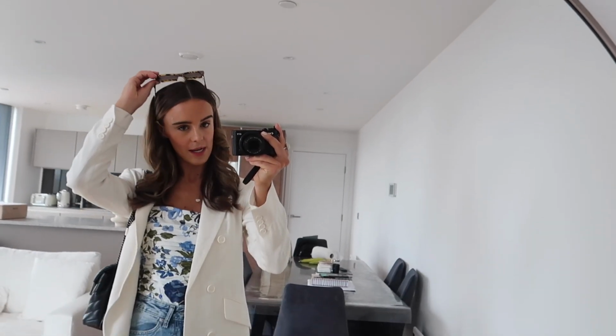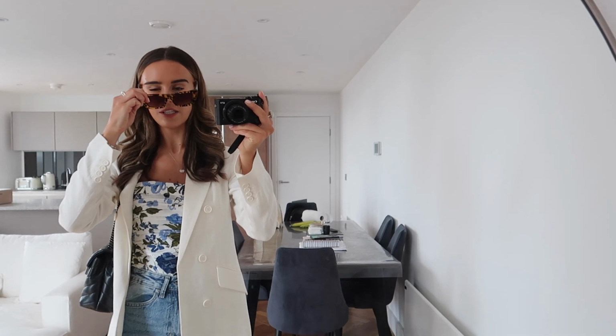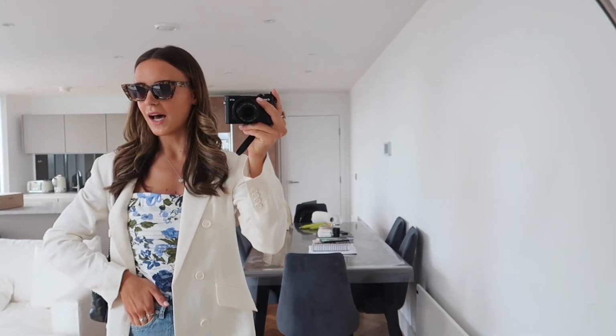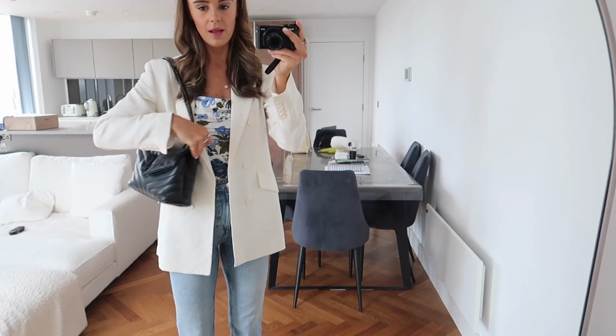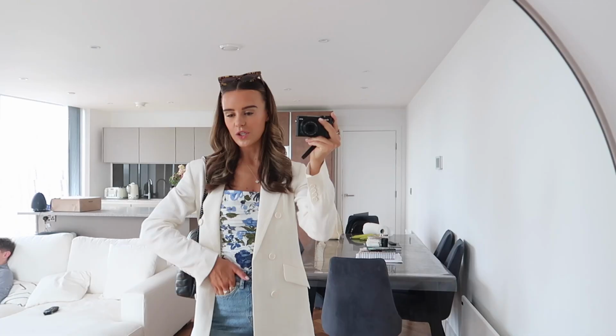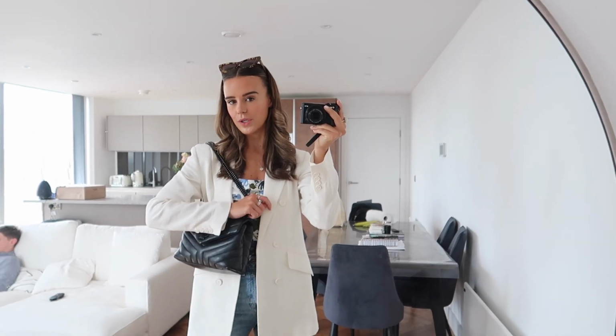My glasses are from Farfetch. I just think these are so cool. They're a little bit more of a cat eye than I wear usually, but yeah, really enjoying them. And my bag, I've just paired with my black YSL. I did want to wear my little white bag, I just thought this one was a little bit more practical for an all-day bag.